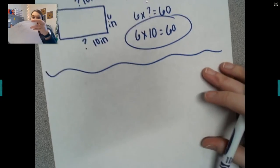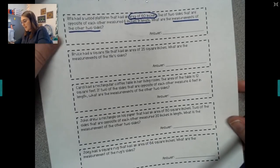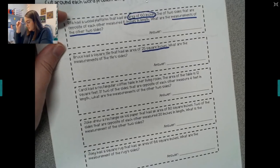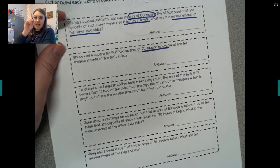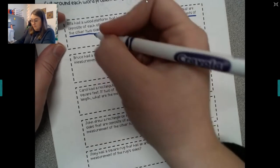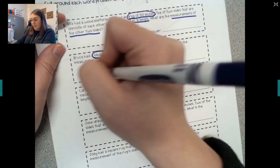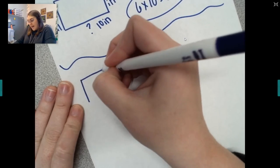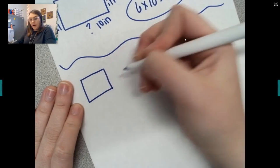Okay, let's do one together now. So let's do this one. Bruce had a square tile that had an area of 25 square inches. Guess what, guys? It's a square tile. What do we know about squares? All of the sides are equal, right? Okay, so all of the sides are equal in a square.